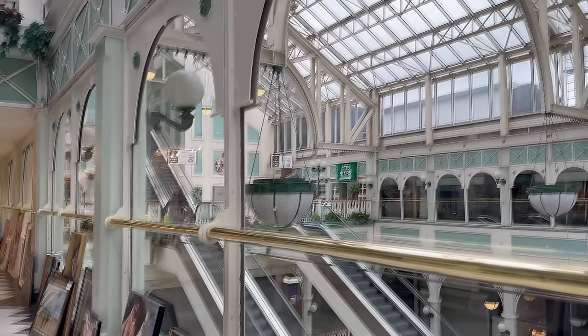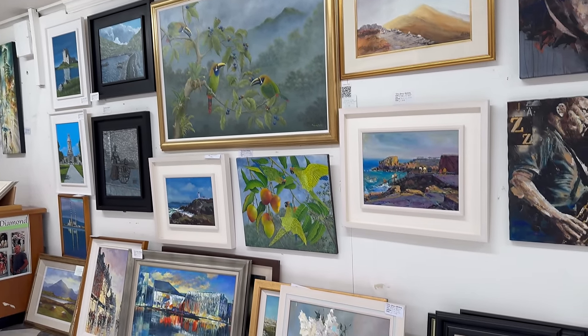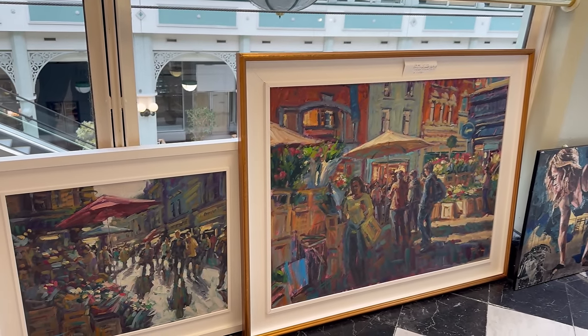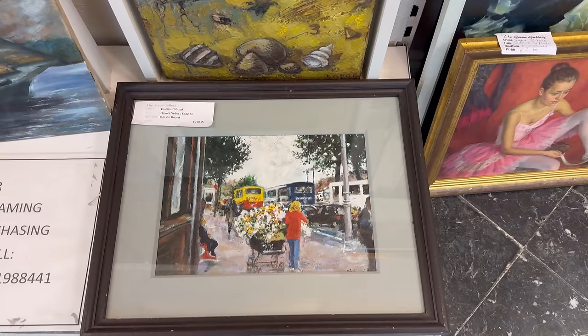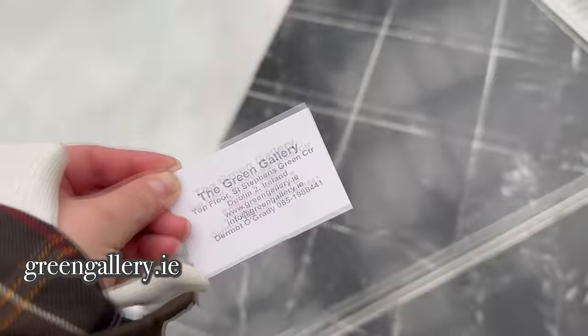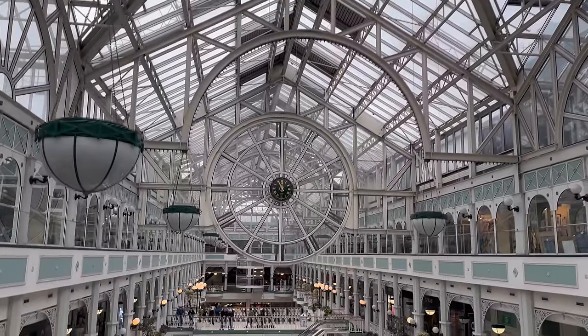Now, from Thomas Street to Stephen's Green, I actually needed to pee. So I came down to Stephen's Green, but I also had to collect something in one of the shops. One of my favorite things to do is look at the art gallery on the top floor. Now, the art is spendy, but you can check out the details on the artists on the website. I just love looking at it to get inspiration and seeing it up close.